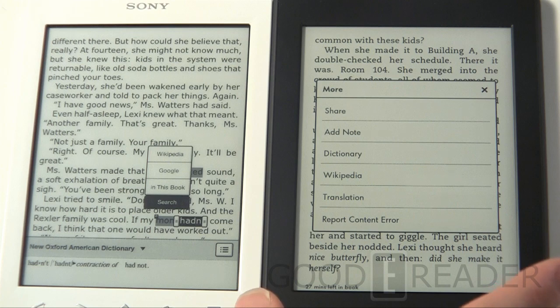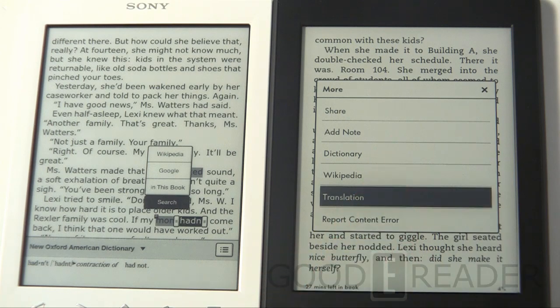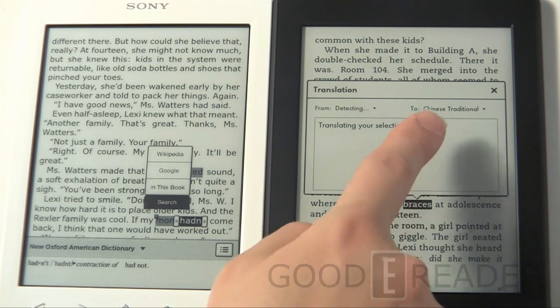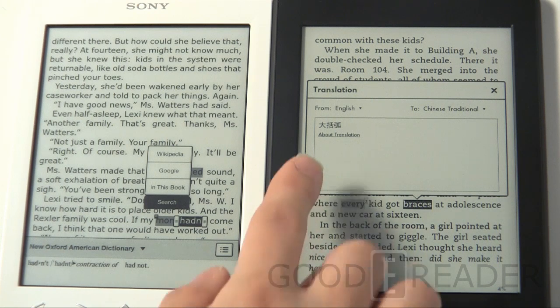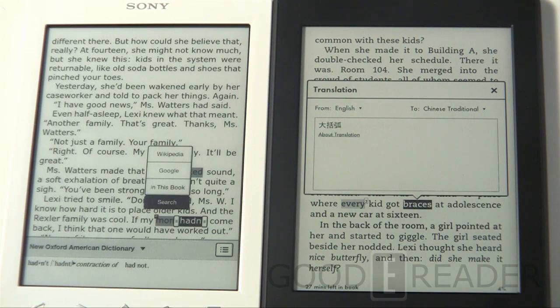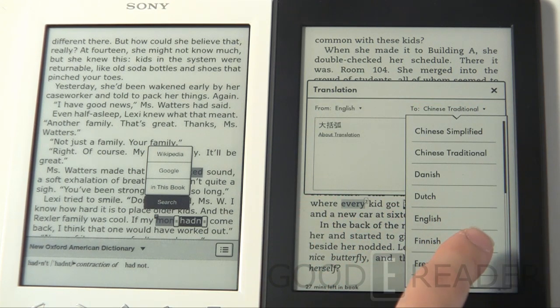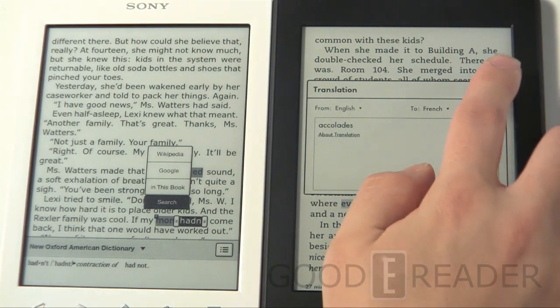Kindle is kind of going to be the highlight here because it has both translation and report content error. We'll go over these real quick. Translation can translate any word that you've highlighted into pretty much anything. You see right here it's set to Chinese, so you'll see it right there. I didn't even have to choose anything, and the resolution is high enough to display full complex Asian characters, Chinese, Korean, Chinese traditional, Japanese. And Japanese is useful because the Kindle just launched in Japan. Exactly, so we can change it to pretty much any word we want. This Sony does not have that feature.